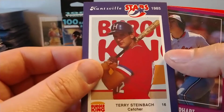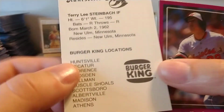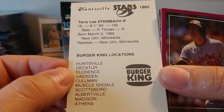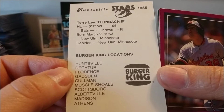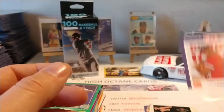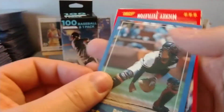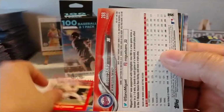Ooh, that's a nice one. Set that one aside. Huntsville Stars, 1985 Terry Steinbach. Very nice. I'll have to look that one up. Kind of interesting. Once in a while you get a surprise like that too, so I did like that one. Got some 88 Score here. I'll probably eventually work a set of it.